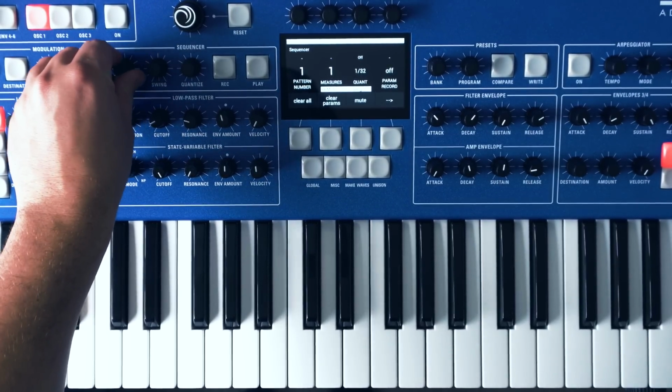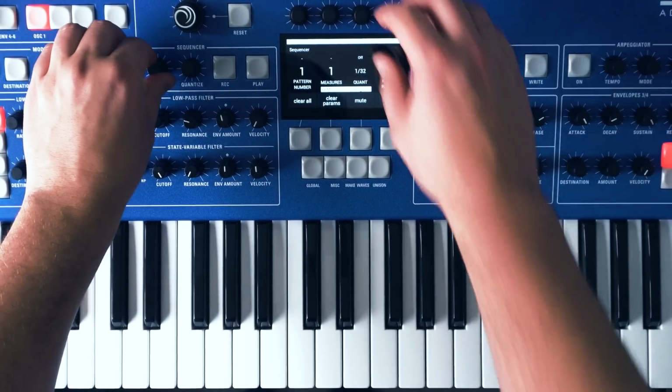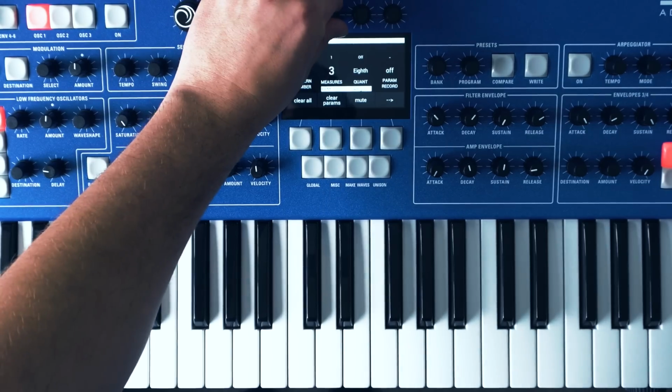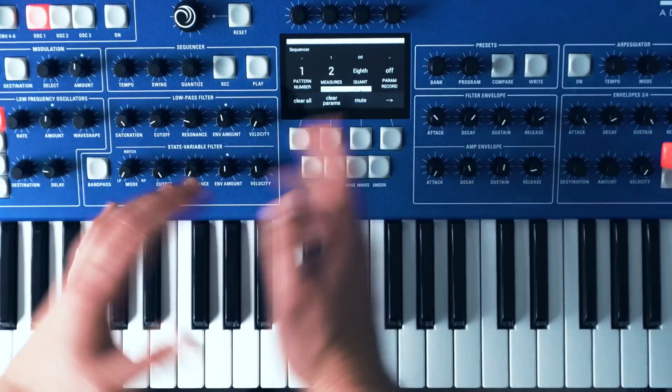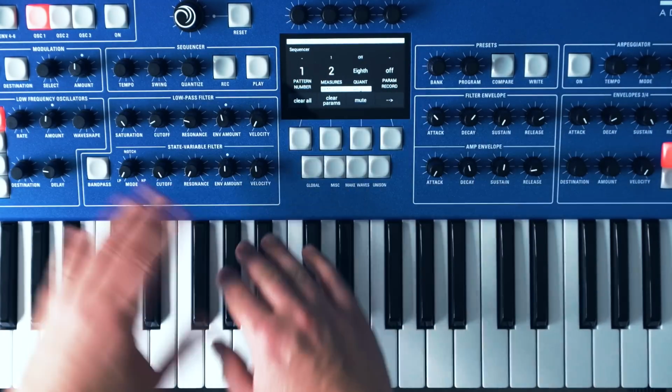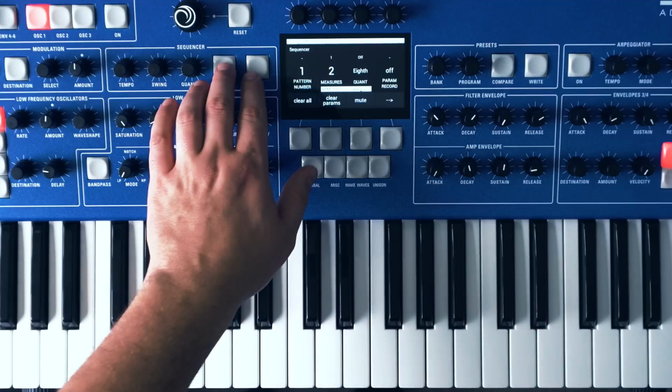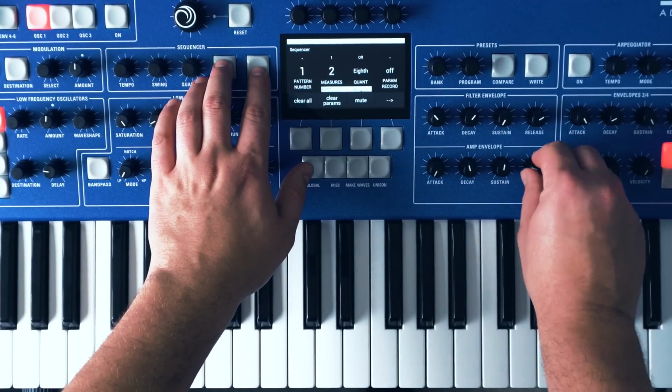It's a really easy sequencer to use. Quantize that to 1/8 notes, and let's make it 2 measures long. You can see how everything is really logically laid out. I'm not having to do any menu diving. The screen is just there to help, as I was saying before. So let's go ahead and count ourselves in here.